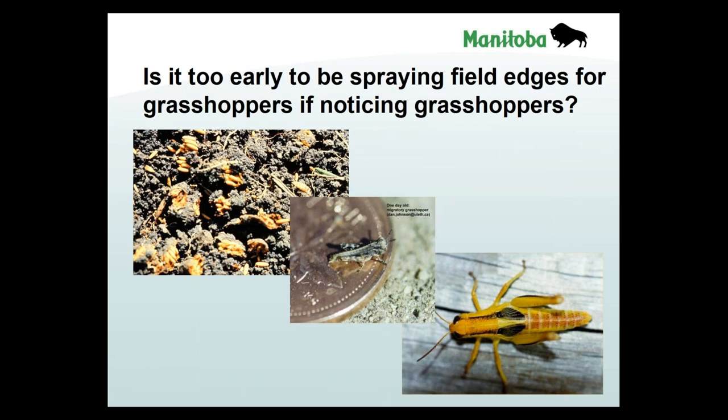So one of the questions I've been getting the last couple days is, grasshoppers are starting to now emerge, and people are starting to see them along their field edges. And in a couple cases, people have been noticing quite a few along their field edges and wondering, is it too early to be spraying the field edges for grasshoppers if we're starting to notice them? So my general answer to this is yes, it is too early.